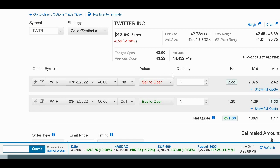Pretty good, right? I would collect that premium right up front, and maybe Twitter would go below 40, and maybe I would get assigned, or maybe not. Maybe right after I sell the put option, Twitter stock might just shoot up like a rocket. It might go up to 50, 60, 70, 80, 100, whatever. And I would feel kind of left out of the rocket ride, the moonshot. Sure, I would collect $237 or so up front. That's great. But I wouldn't get to participate in the moonshot. I wouldn't have that unlimited upside potential.